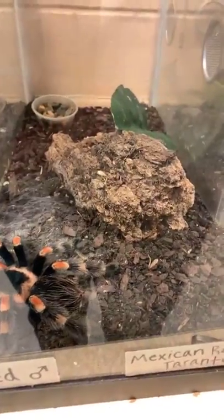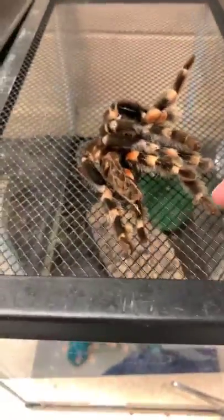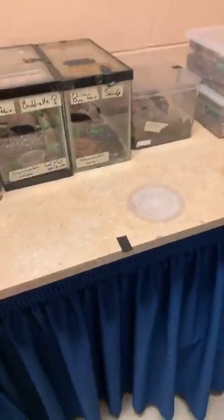Let's get him in here. Although he did just molt, because guess what? This is his molt. You want to talk about that? Let's do that. So I have a whole bunch.